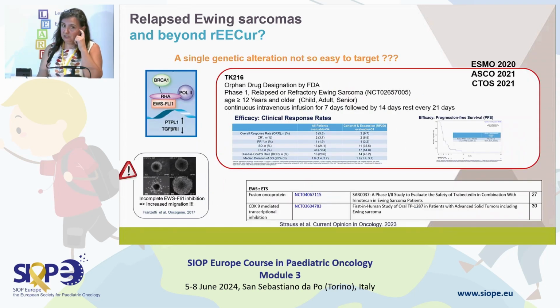There have been several attempts. Initially, we thought that Ewing sarcoma would be easy. One fusion, one target, and it will be solved. The problem is that it is a transcription factor, and it's not easy to solve. There is one drug that was developed not to target the fusion, but to target the link of the fusion with the DNA. But for the moment, it's not huge efficacy, as you see, because if you look at the PFS, it's a PFS of a trial that might be considered negative by most people. Then we are not yet there. There are other ways to try to target this fusion, but they are still ongoing.